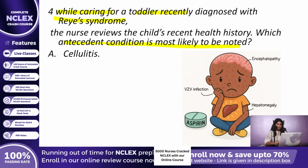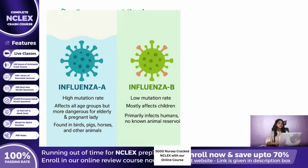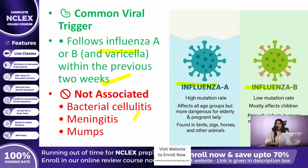Here are your options. A. Cellulitis. B. Influenza. C. Meningitis. D. Mumps. The correct answer is B. Influenza, because Reye's syndrome most often follows a viral illness, particularly influenza A or B, or varicella, within the previous fortnight. Bacterial cellulitis, meningitis, and mumps are not typical triggers.